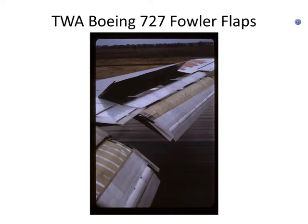Fully deflected Fowler flap there and here, and those are speed brakes. So it's one of those amazing designs that somebody came up with. Maybe, I don't know, but they're called Fowler flaps, and they're built inside the wing of most high-speed commercial airliners.